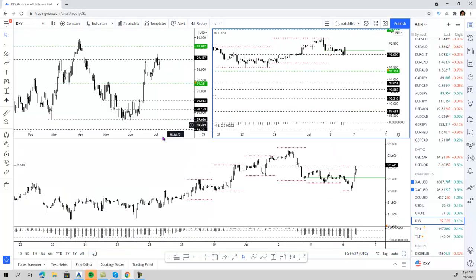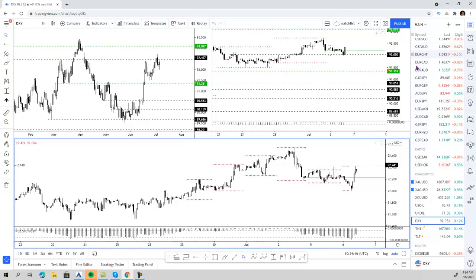So that's today. Stay tuned, and we are going to give this market a little bit of time just to see the direction that we are going to be trading.